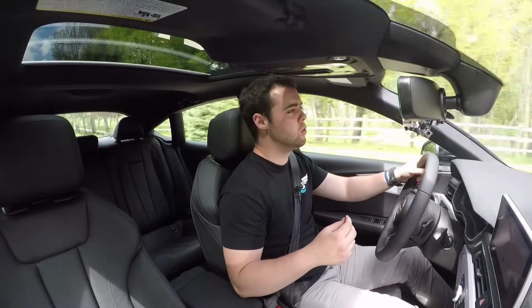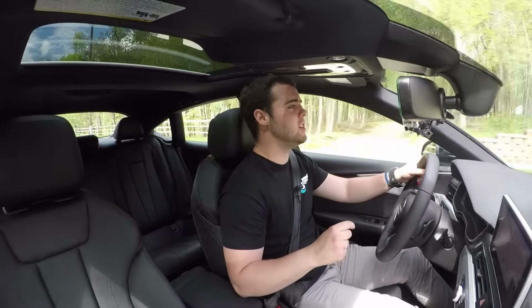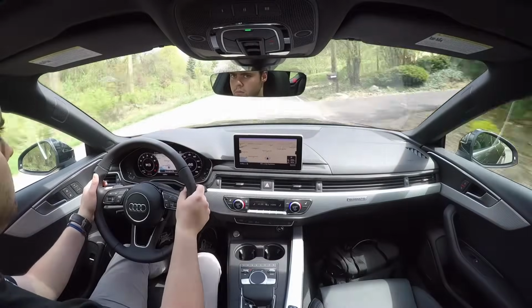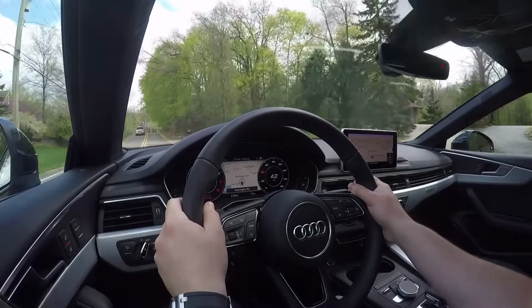Unfortunately, there is no manual transmission option. The only transmission available is a 7-speed double clutch automatic. But the great thing is, it's actually really, really good. I'm surprised for a car of this nature. This isn't the S5, it's just an A5, yet it has a double clutch transmission that responds instantly to any inputs that you give it.